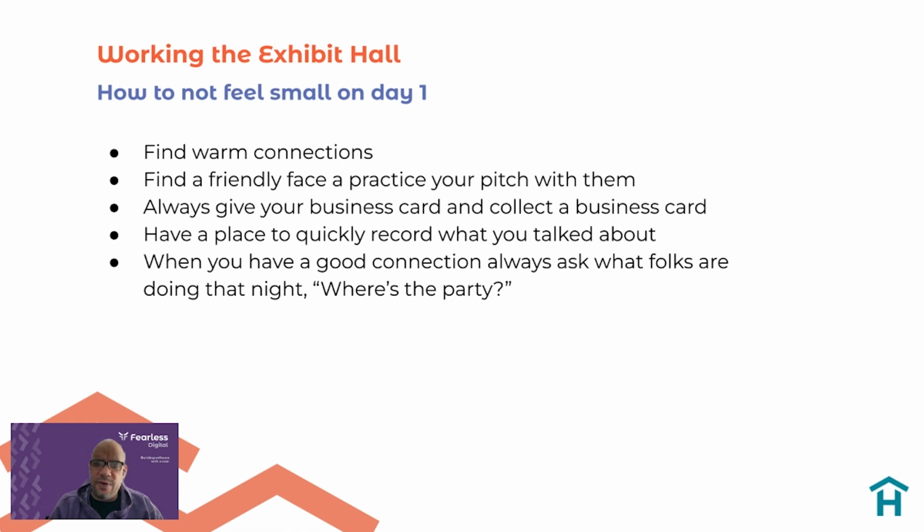So again, how not to feel really small on day one, right? Like finding those warm connections. Always try to go to a booth or two of companies who you do know, that you have either a current teaming partnership with, or you've been talking to somebody in the past. Hopefully, through your LinkedIn connection, somebody has responded and said, "Yeah, I'll be there. Come see me." At least try to find somebody early on that gives you a chance to warm up and get your feet under you. It can be a little intimidating sometimes with the Googles and the AWS and everybody else there. But you got to find that friendly face to pitch your story to.